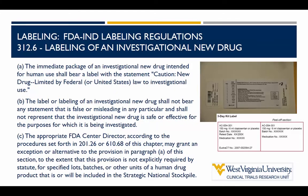Labeling. This talks about FDA labeling regulations. It's a little wordy, a little busy, but the biggest thing here is to make sure that anything is labeled has that statement, caution, new drug limited by federal or U.S. law to investigational use. So it's clearly identified that's an investigational drug, and it can't have anything else that's related, any sort of false or misleading information.